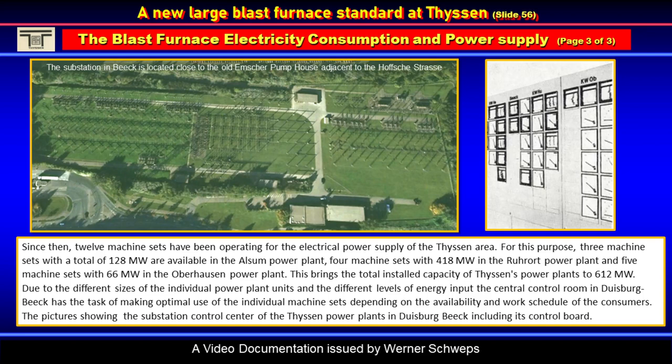Since then, 12 turbine sets have been operating for the electrical power supply of the Thyssen area. For this purpose, 3 turbine sets with a total of 128 megawatts are available in the Hamborn power plant, 4 turbine sets with 418 megawatts in the Ruhrort power plant, and 5 smaller turbine sets with 66 megawatts in the Oberhausen power plant. This brings the total installed capacity of Thyssen's power plants to 612 megawatts in 1973.